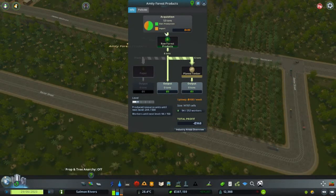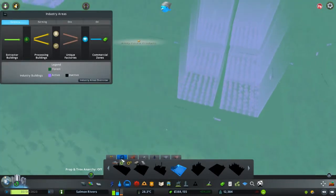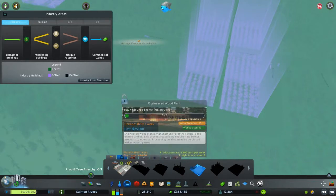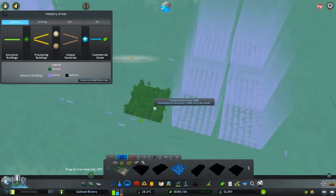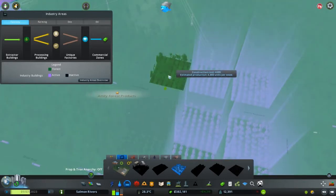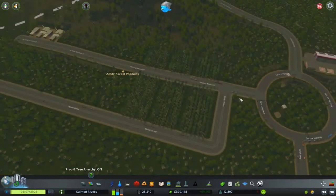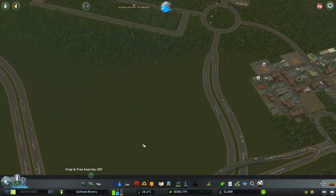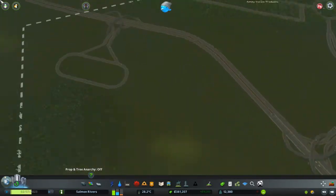Because apparently I'm still importing some wood. My money's not changing either. So, for the moment, let's just add 1, 2, 3 more. So now our production will be even higher. Albeit slightly, but it's more. It's enough. You know, it's what we need.